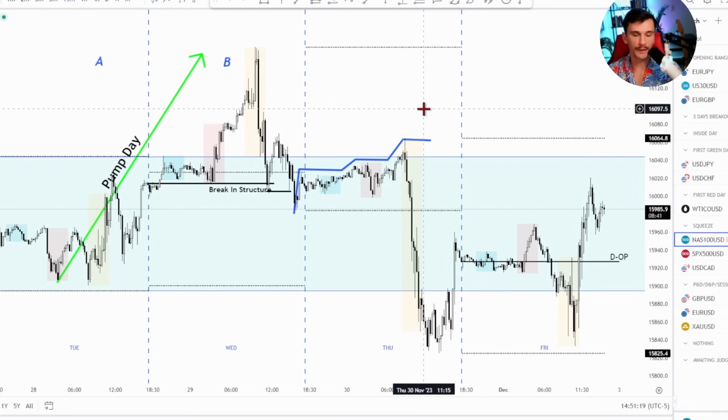Now, I understand that I'm going fast, so if you need to rewind this and watch this a couple times to get the steps down, feel free. However, I'm going to go over all of these steps again in the slideshow, so don't worry.